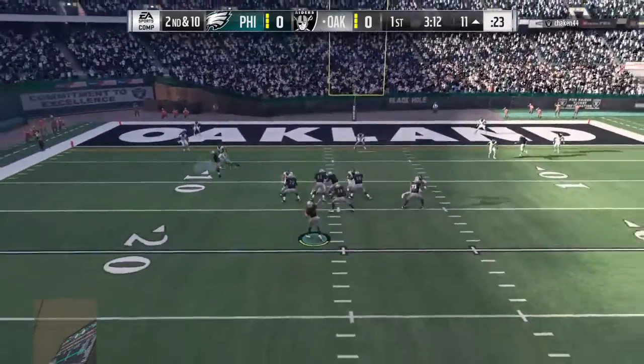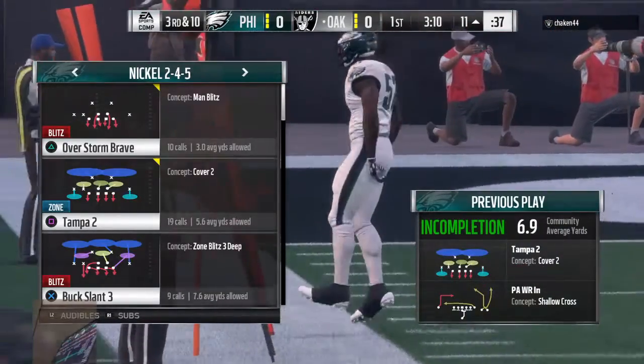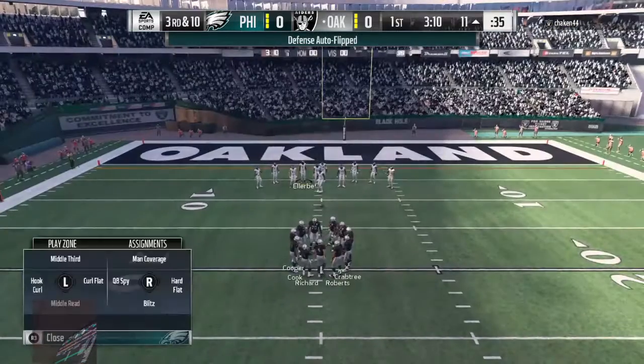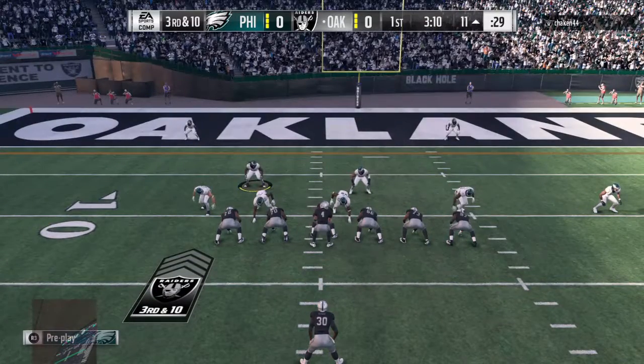Carr to throw after the play fake to Lynch, and incomplete there. A nice hit jars the ball free and brings up third down. This team is not going to make it easy for you. They're a physical group, and we just saw it there on that play. He came in, made the contact, just as he's trying to haul it in.